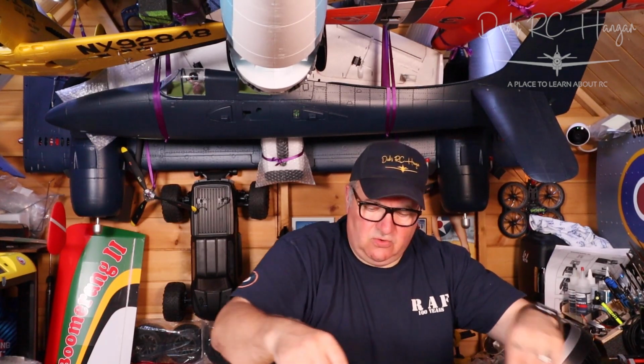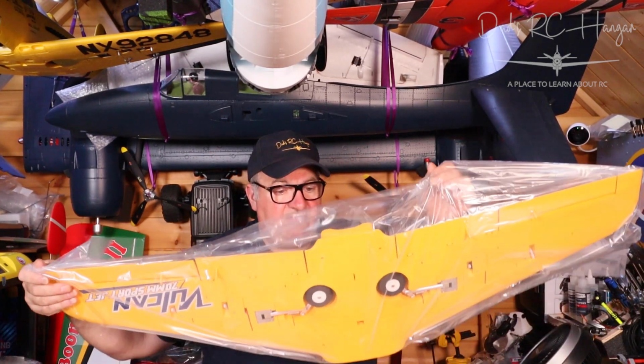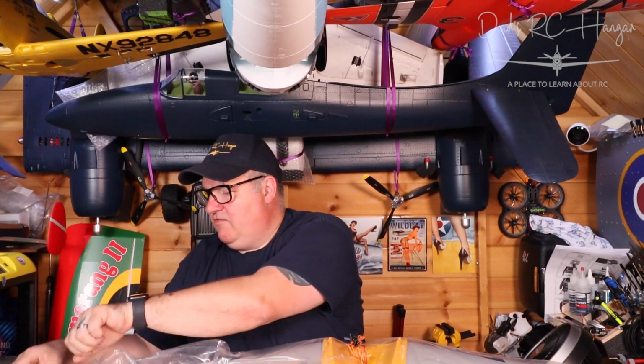That's the horizontal, and then we got the wing. Now the wing, she's big. She's lovely. If you want to know all the spiel, all the technical stuff, rather than me trying to spit it out and tell you what it's all about, I'll leave it in the little description below. You know where it is.